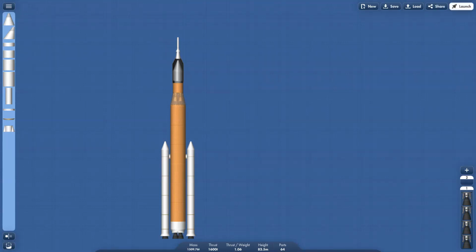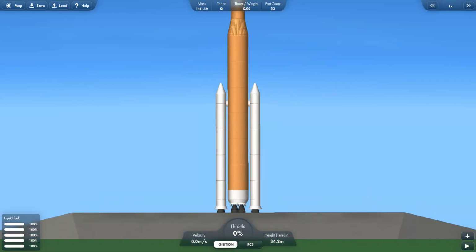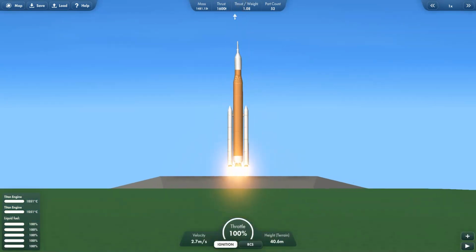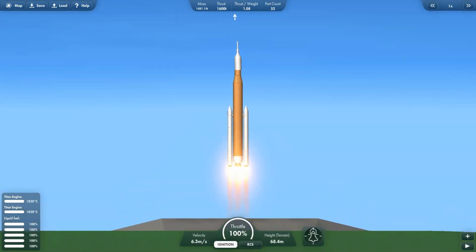So let's get to the launch pad and let's do this. Let's turn on ignition. Hold on, let's make this as good as possible. Ignition? Wait, no. What? Okay, I guess we'll just start them up manually. Ignition. And liftoff for Artemis 1. That's not the NASA. People say. That's what they say.